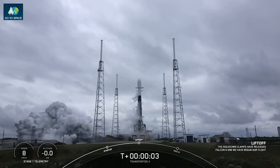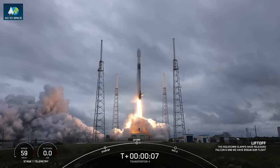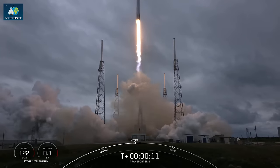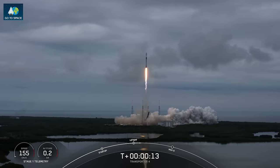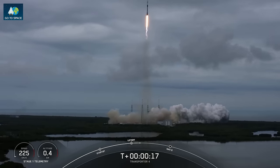Liftoff of Transporter-4. Pitching downrange. Stage one, chamber pressure is nominal.